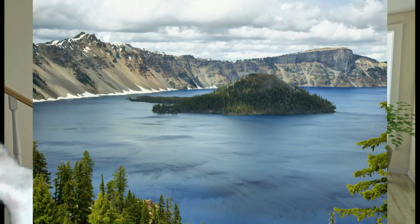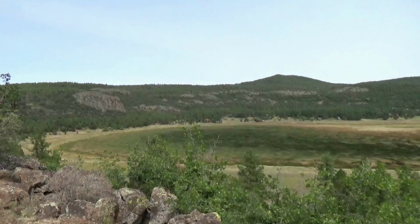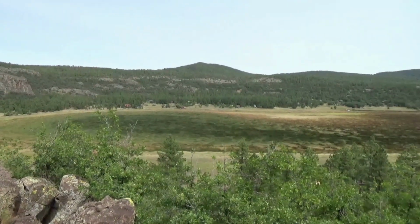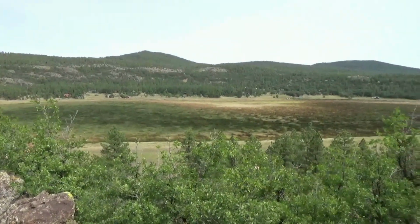And if you've ever been to Crater Lake in Oregon, it's beautiful. And it's, again, a billion times bigger than Stoneman, but it's kind of the same idea where you have a sunken-in area and then there's a lake at the bottom. So I think it's created from a volcano rather than a sinkhole.